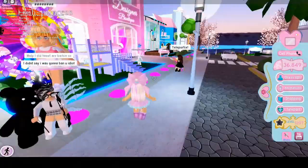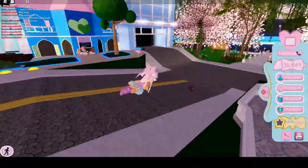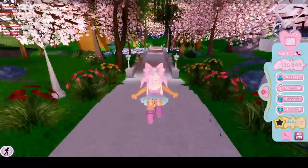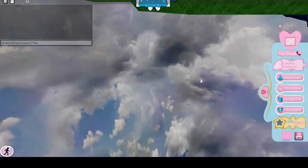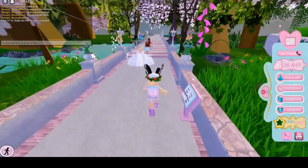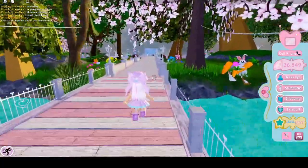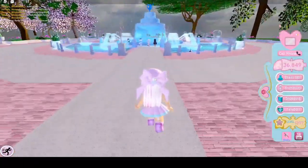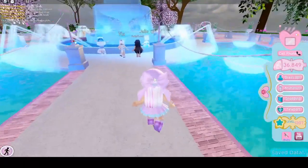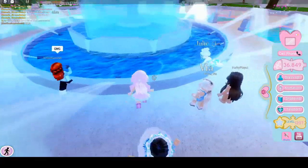Okay, so I guess I can't spin the wheel. It doesn't look like these people have it either. Alright, so let's go to Divinia Park. It's just gonna be really rare to find someone with that halo though, since there's only so many people with it. It doesn't look like these people have it either.